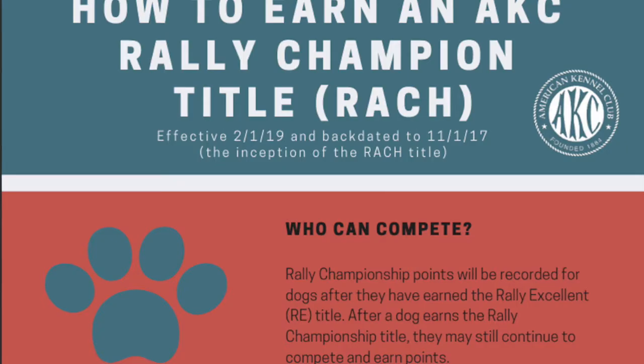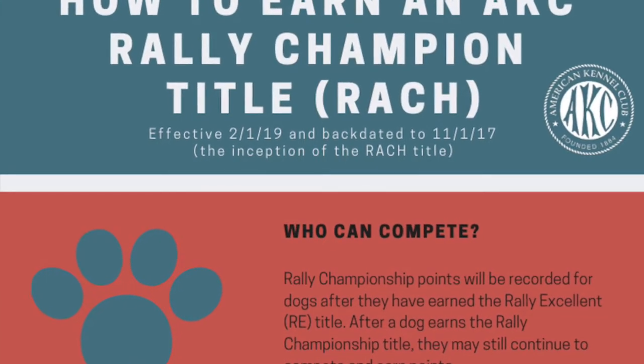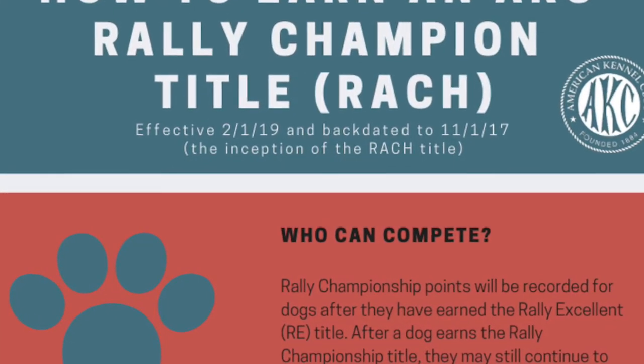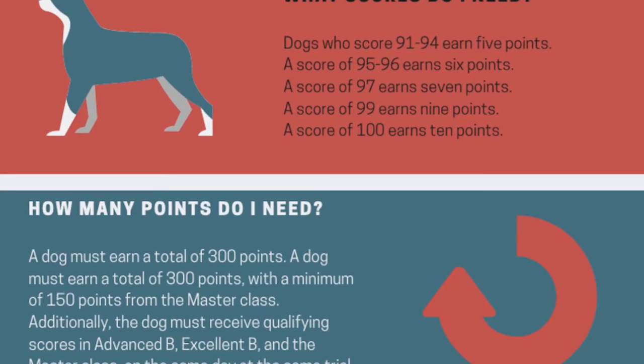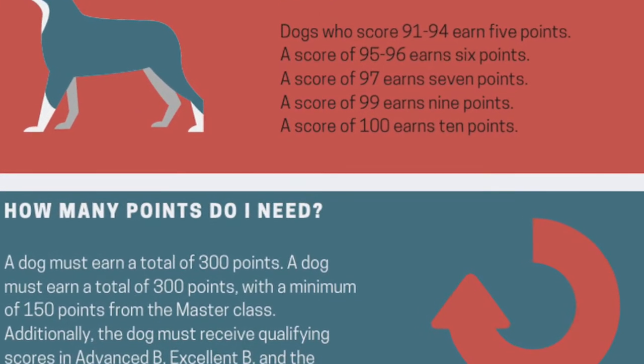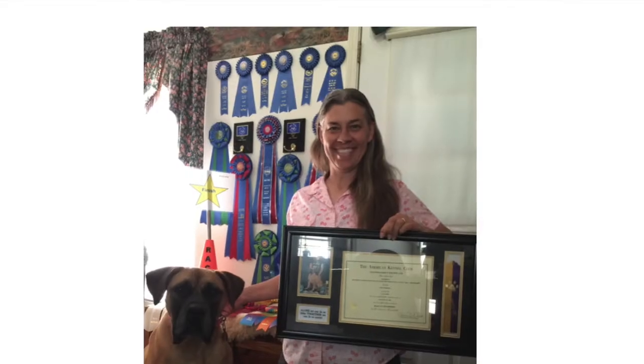And the Rally Champion, which is super hard. To earn a Rally Champion, a handler dog team must qualify at least 20 times in Rally Advanced, Excellent, and Masters in the same trial. Points are given based on scores, and a team must have 150 points just from the Masters class, in addition to 150 points from Excellent and or Advanced.